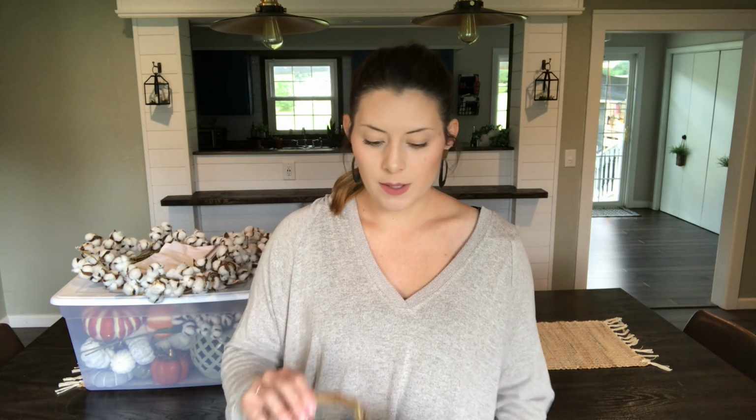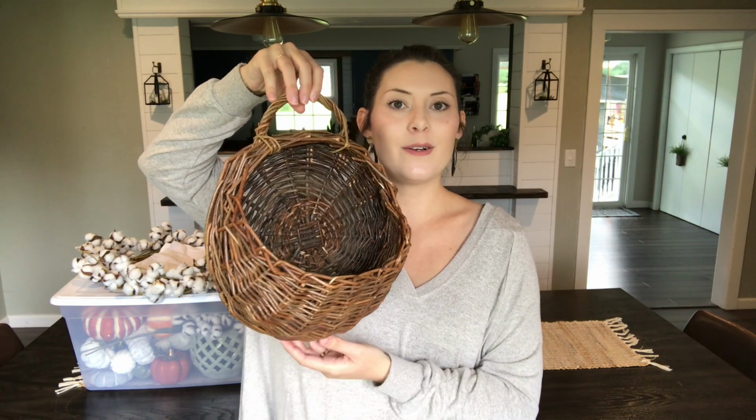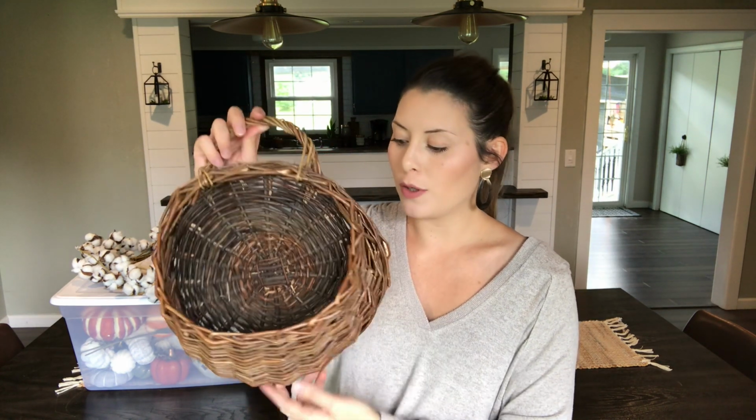Okay, so this next item was secondhand. My mom actually gave this to me, and it is one of those little baskets that you can put greenery in or whatever, and it has the handle here. So I might hang this on the hall tree or our accent wall. There's several places I can put this that I have an idea for. I just need to get some more filler to put in there. So even if I filled this up with pumpkins or something, I think that would be super cute.